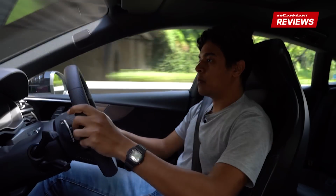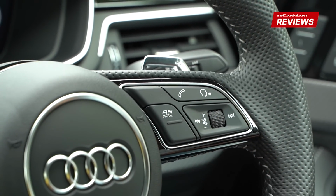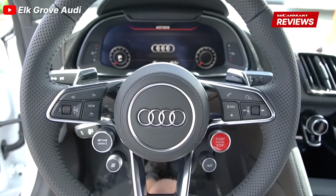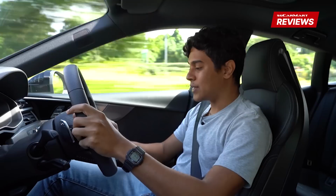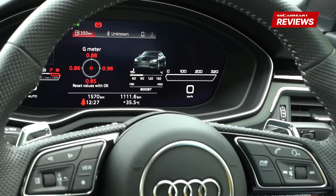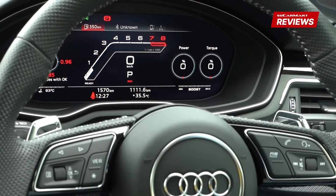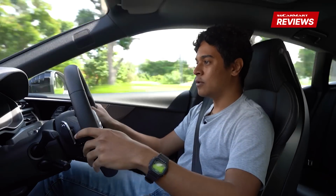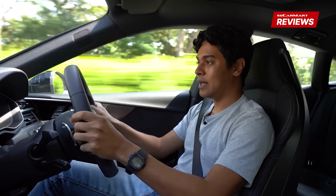This is an RS5 Sportback, so it does come with this RS mode button on the steering wheel. It isn't very flashy if you compare to the likes of, let's say, the Audi R8 with the whole start button over here and stuff like that. But it does have this button. When you press it, it goes to 2 preset RS drive modes. You can hear the exhaust come to life. Transmission goes into sport immediately. Of course, these are things which you can adjust later on.